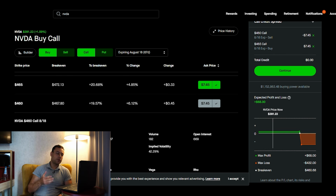However, you will notice that the maximum profit is still 68. So the market isn't dumb. They're not going to give you zero for this trade. You're still getting paid a decent amount. You're making $68 and you're risking about $432, which is roughly a 1/7 return or about 14% in 2 months. So 14% in 2 months is about 7% in 1 month.